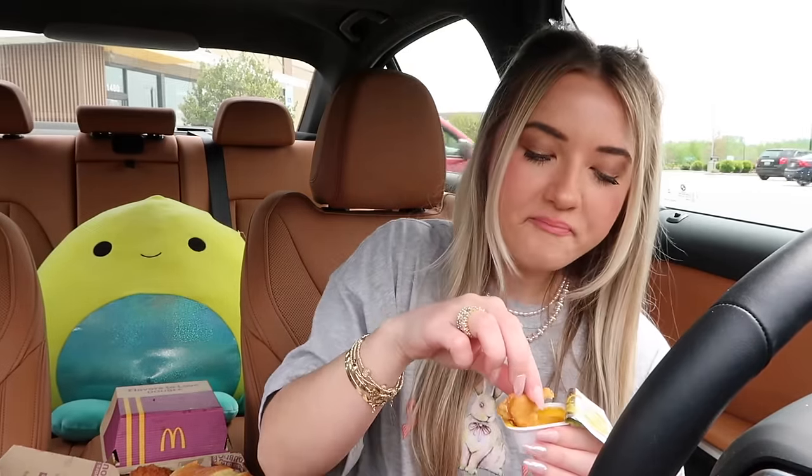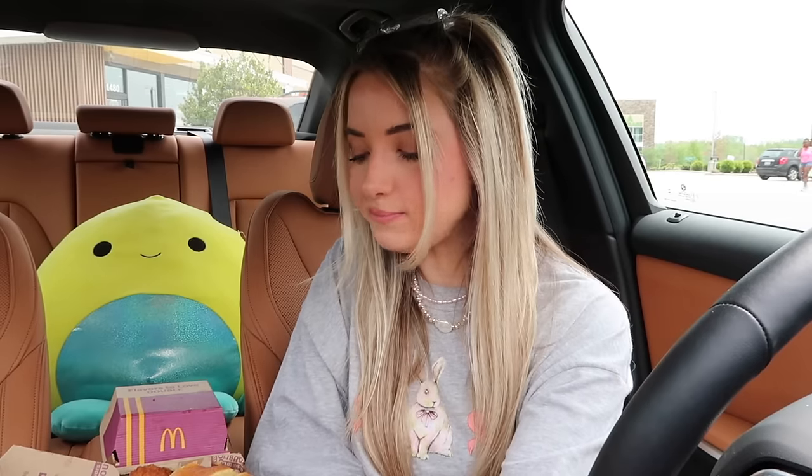Well, this McDonald's is so good right now. I'm so sad we can't try the Biscoff items, though. I hope they bring them to the U.S. eventually. I feel like they may, but there's really no telling.